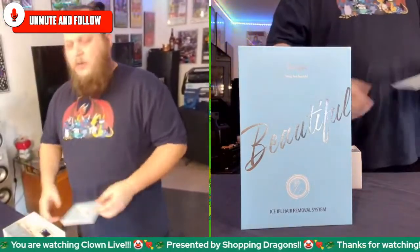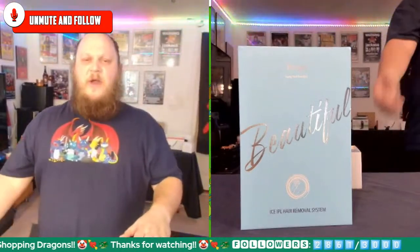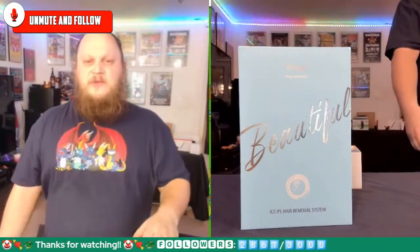Now, you can see results as early as 1 to 2 weeks, but there's an 8-week suggested regimen, where you're using it 3 times a week for the first couple of weeks, and then 2 times, and then you taper off to 1 time, and eventually once every 2 weeks or once a month as needed. The Yaki IPL Laser Hair Removal Tool.